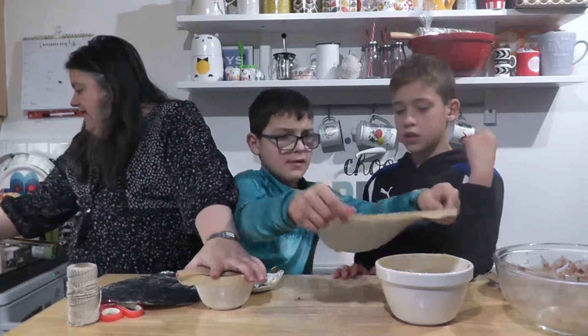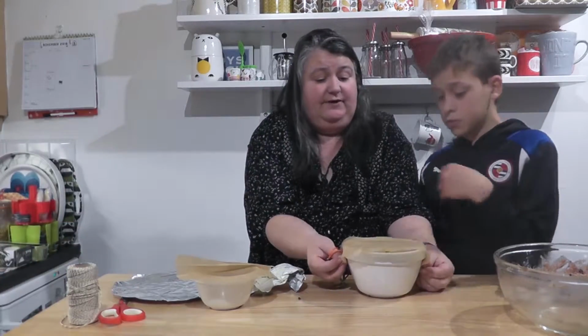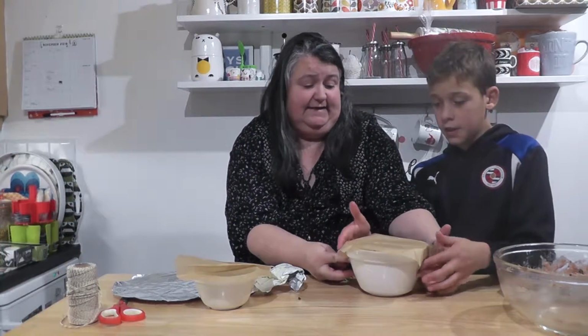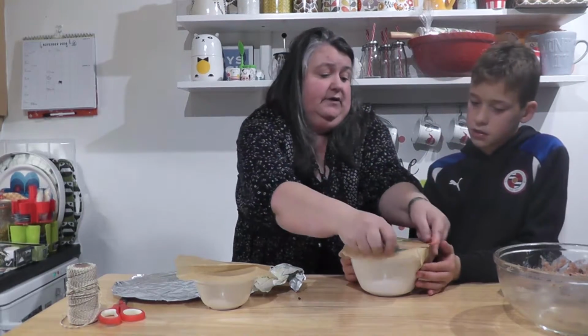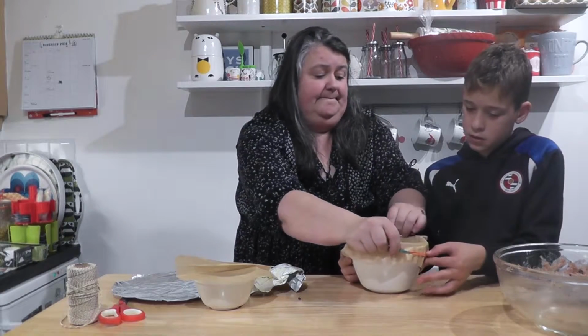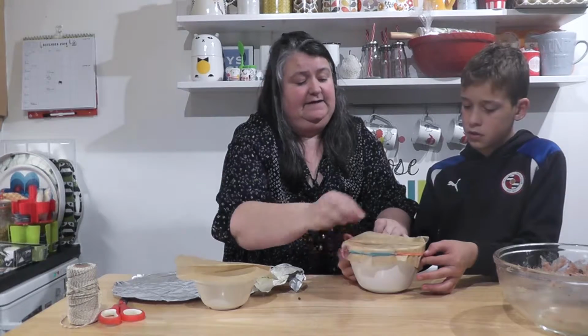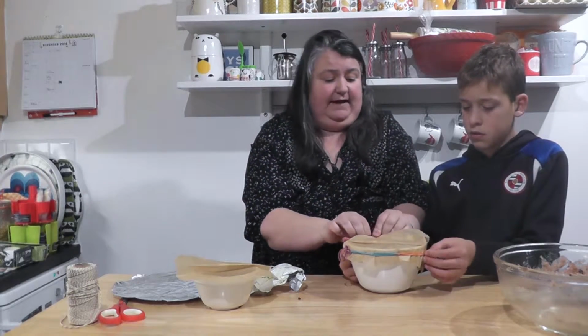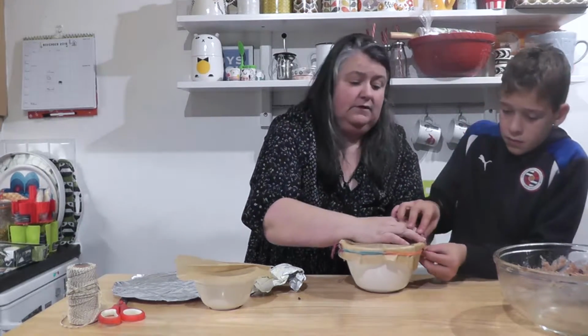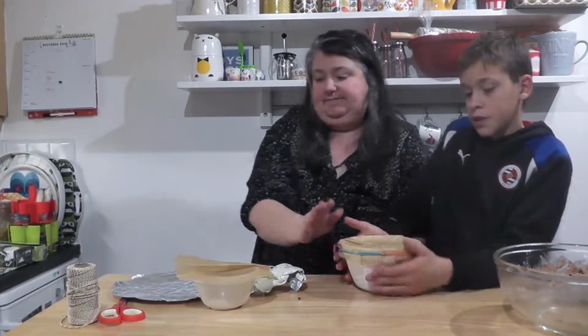Now this is where elastic bands come in handy. Right, now you hold it down there and there. No, this side and that side. And then I'm going to go like that. Hold that bit with your finger. And on the side, we can fix that. Now this is why we make it bigger. There, so that's that with the elastic band.